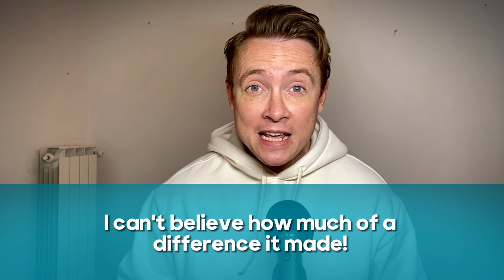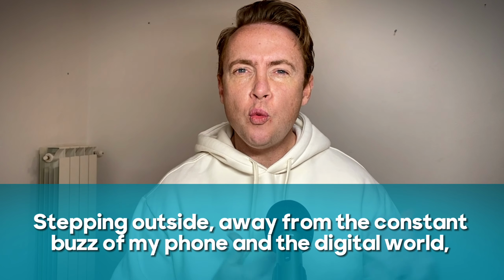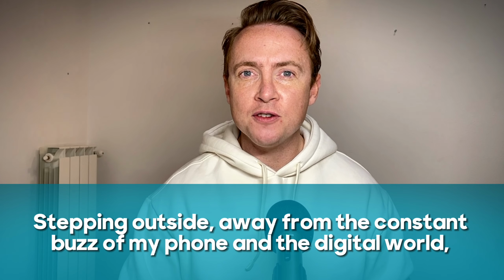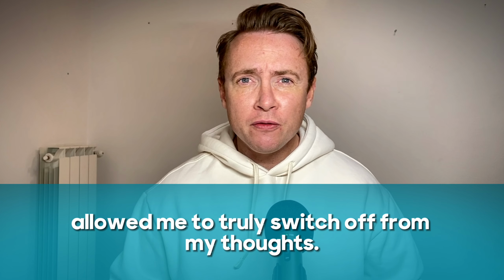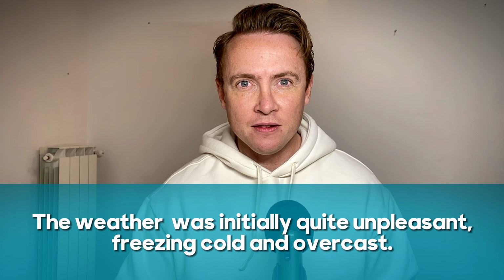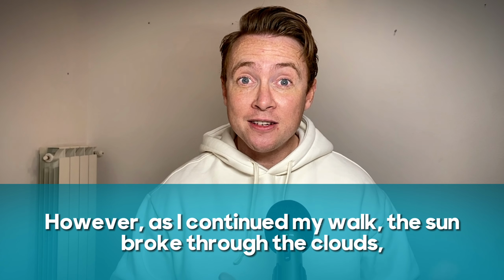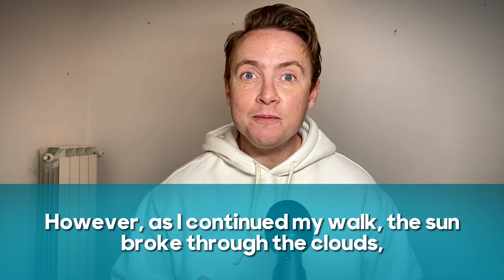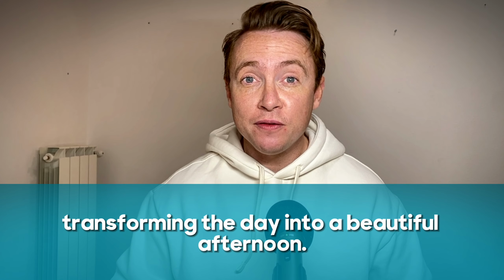I can't believe how much of a difference it made. Stepping outside, away from the constant buzz of my phone and the digital world, allowed me to truly switch off from my thoughts. The weather was initially quite unpleasant, freezing cold and overcast. However, as I continued my walk, the sun broke through the clouds, transforming the day into a beautiful afternoon.